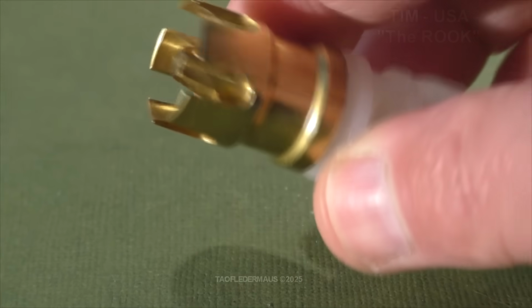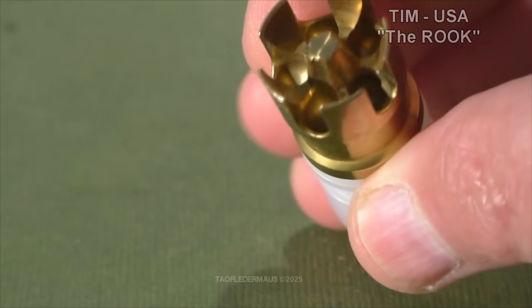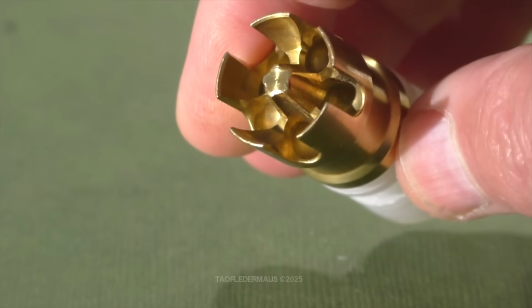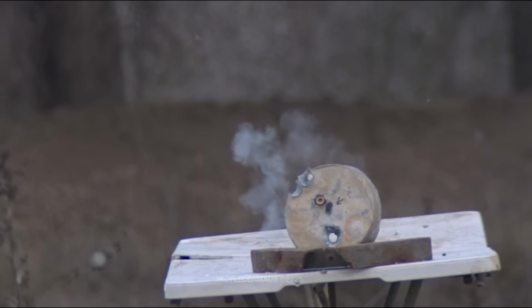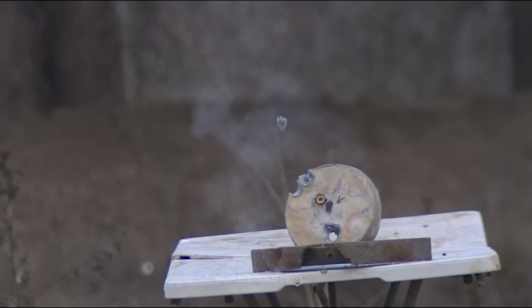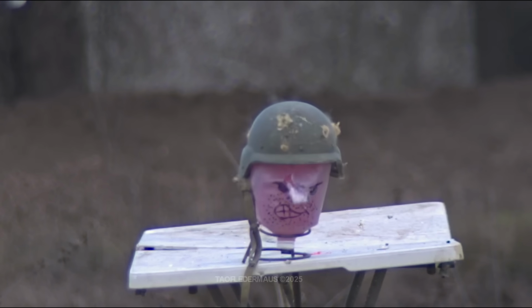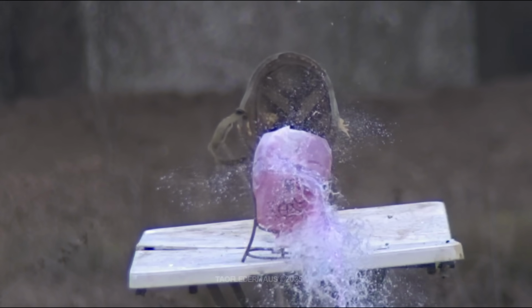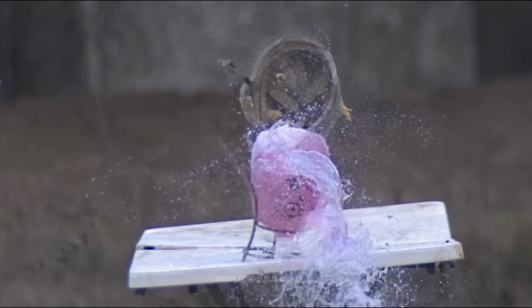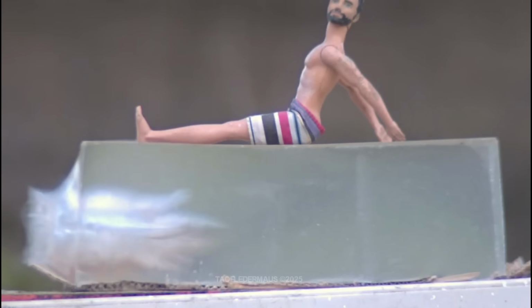Tim Hamilton started out sending us prototype slugs, a lot of oddball stuff, and eventually started his own ammo company. Now, the Rook is just a prototype, and I don't know if he's ever going to sell it. I think he should, because these things functioned really well. The Rook really worked impressively. It would make a great hunting round, self-defense round, just an all-around anything round, really.